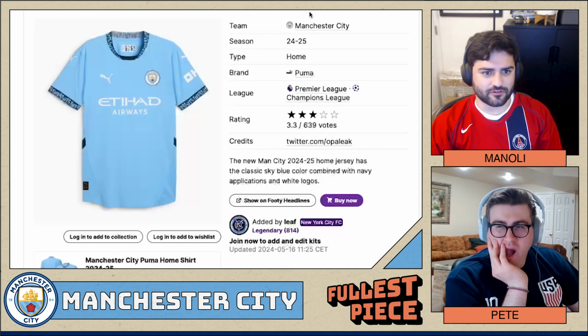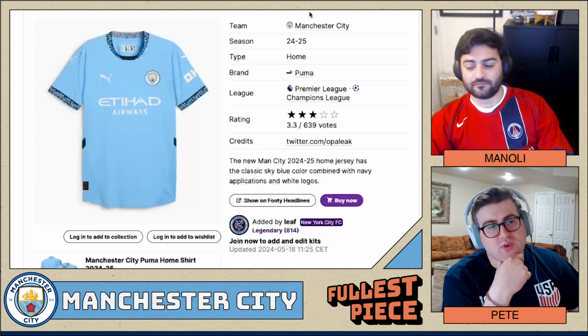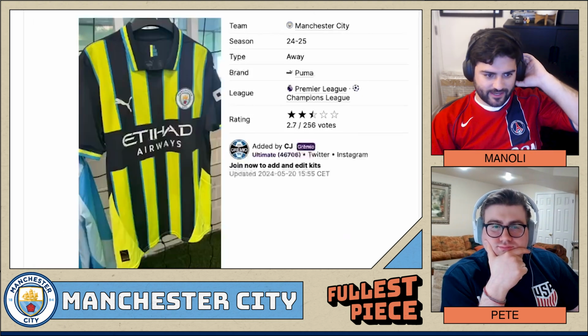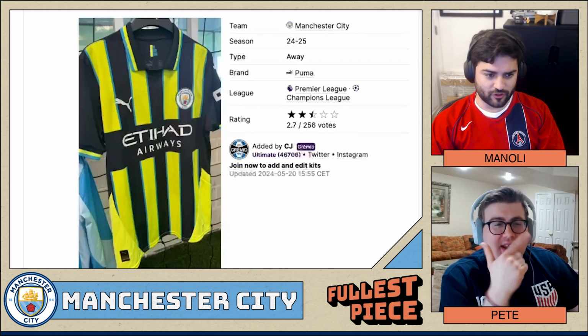I don't even think these are leaks anymore. This might just be released. I think they released this. I don't think they released the away kit. Yeah, the away kit. We're not seeing a lot of photos here. I mean, this is just like a tap back to one of the first ones that we went over.